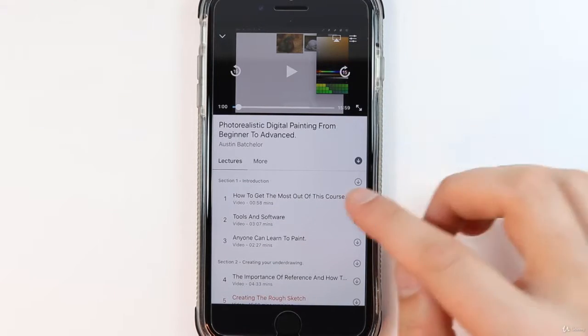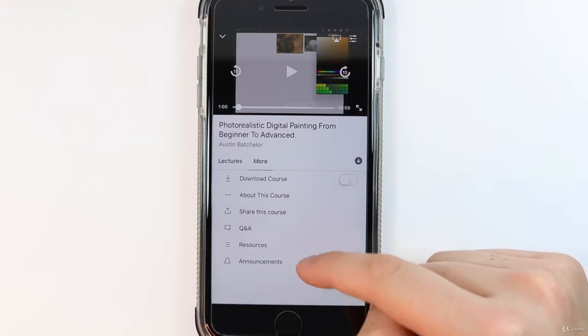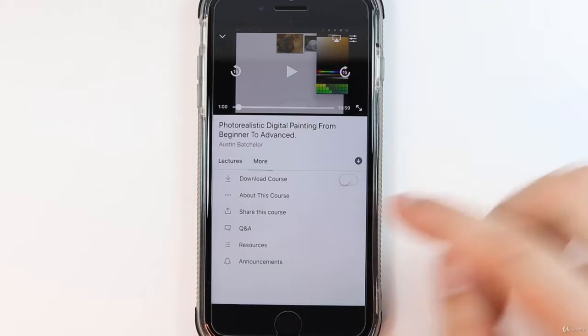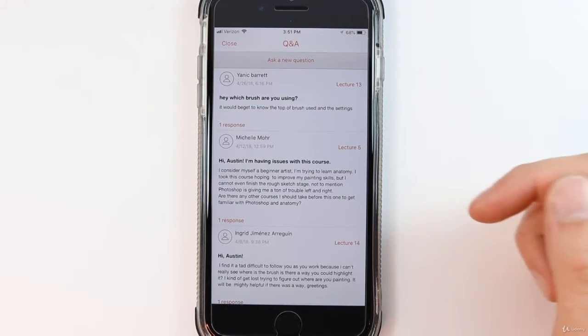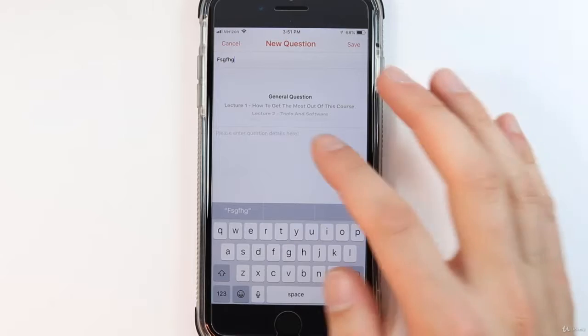But what we want is to go ahead and click More, that is right next to lectures. So go ahead and tap that. And then down here you'll have all these icons and tabs to help you navigate the course. But we're going to go ahead and click Q&A right there and click New Question. And it's just the same thing as on the computer. You can go ahead and type your new question.